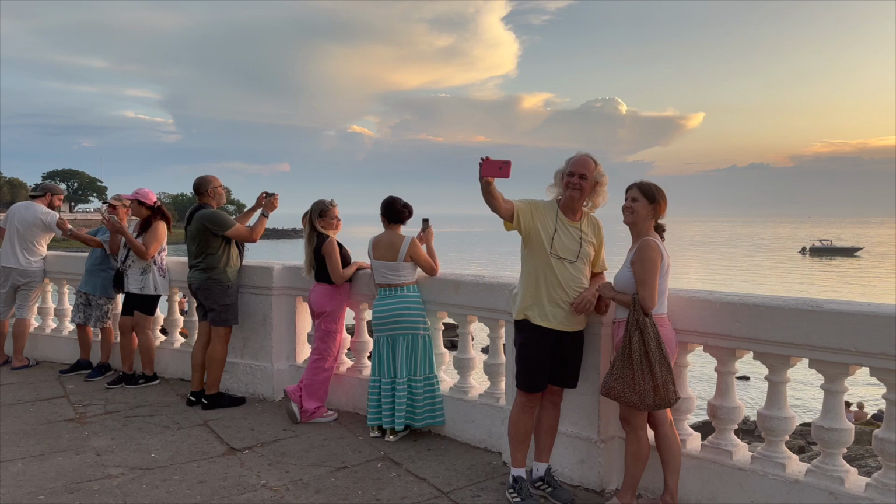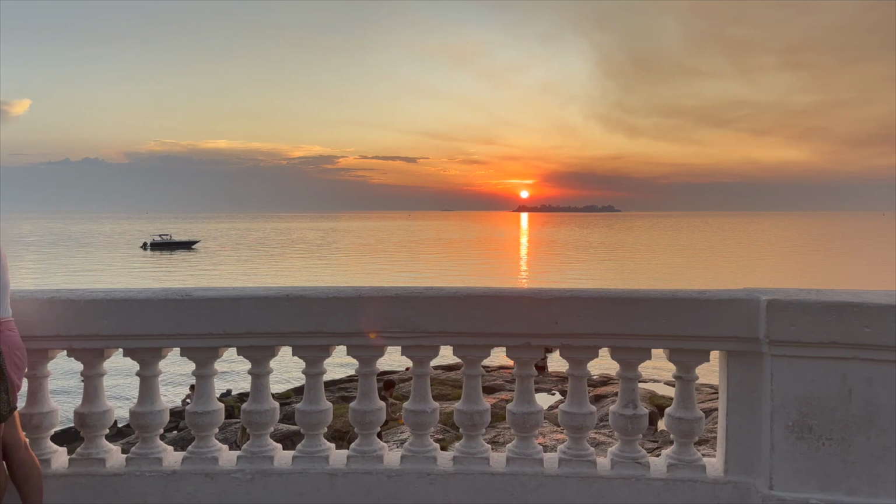It seems that this corner is definitely the place to be. It's just past 7 o'clock and crowds have started to flock, and you can see why. Ooh, selfies, what a good idea. Smile! Oh, your eyes are closed. One more. That's the one.